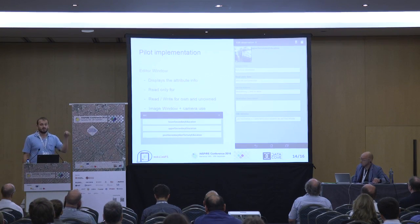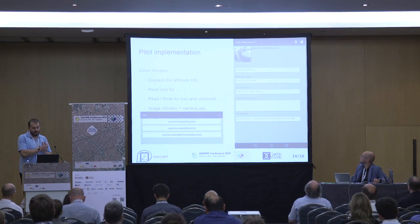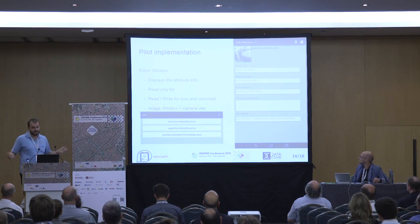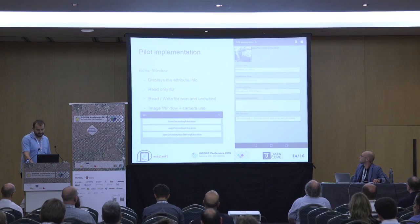Then when you insert or observe a point, you can click on it and get the attribute window where you can collect the attributes. This implementation is now more specifically oriented, as I said, to the use case of governmental services. So we can take a classical picture, then we provide a list of service types coming from the schema and the INSPIRE registry to be defined, and some basic metadata that we found important.